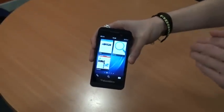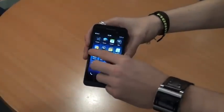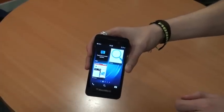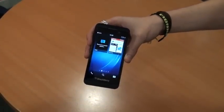Multitasking is another key feature of BlackBerry 10. All the apps that are running are displayed here in a window, which can be accessed by sweeping right from the app screen. You can have up to 8 apps running at once, and it makes it fairly nice to manage what's going on, because you can close any app you want just by clicking the X icon.